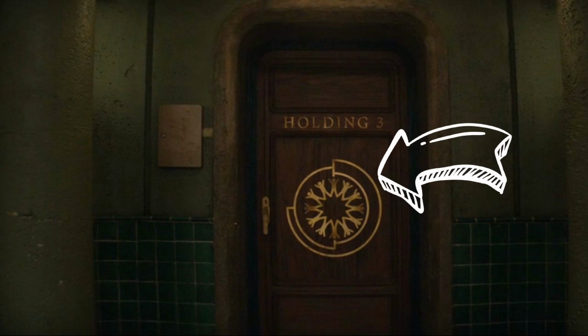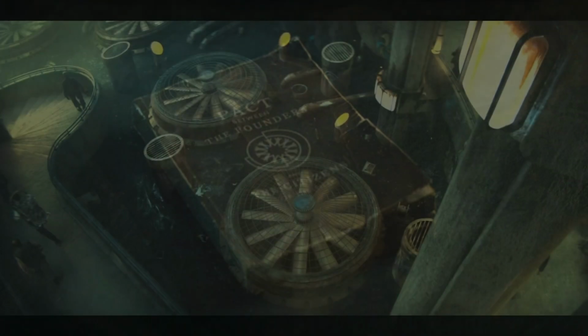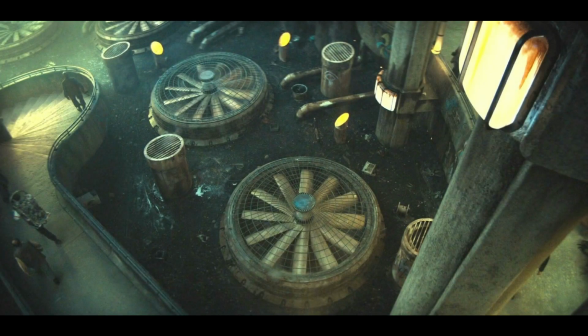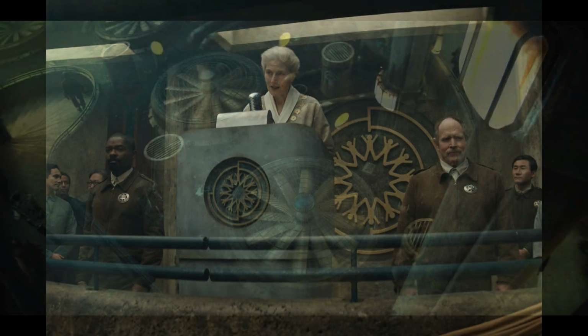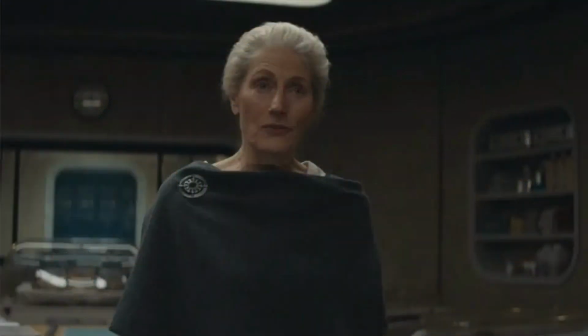This imagery may reflect the belief expressed by Bernard. The needs of the many require the sacrifices of the few. Notably, the ventilation fans at the bottom of the silo feature 12 blades, further reinforcing the sigil. The symbol can be seen on banners, doors, the packed handbook, and even on the podium and wall during Mayor John's address on Freedom Day.